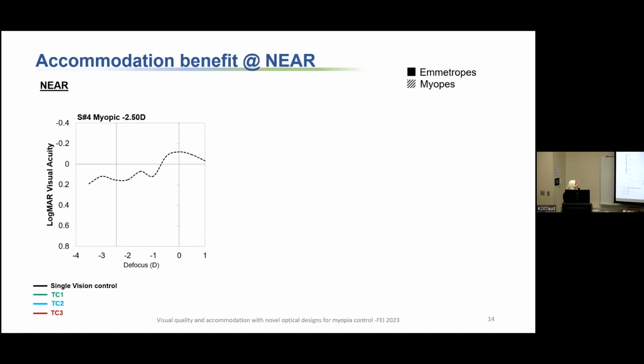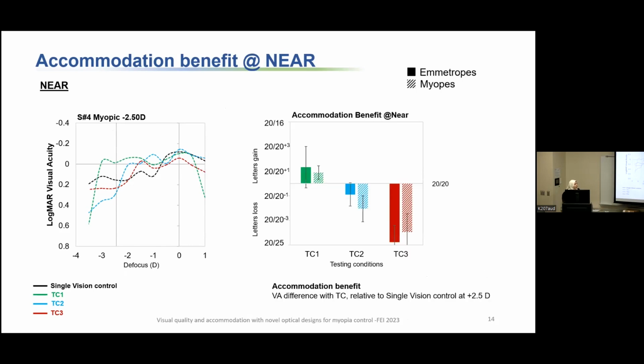And for near, we tried to see how these lenses change and stimulate the accommodation. We can see here a myopic subject who has a poor accommodation response, and when we simulate the different contact lenses, the accommodation response is boosted in different ways depending on the design that we simulate. Some designs are better for some subjects and not for others, but on average, we can see that almost all the subjects prefer design one in comparison with the others. The standard deviation was higher in emmetropes than in myopes, and this is because most of our emmetropes already have a good accommodation, and the ones who benefit mainly from the accommodation boost were the myopic ones.